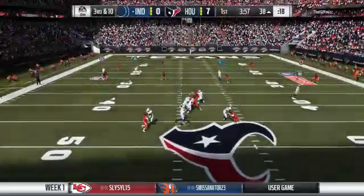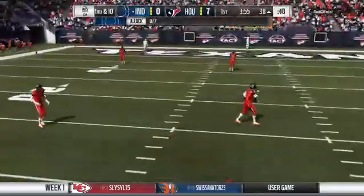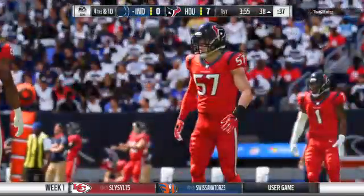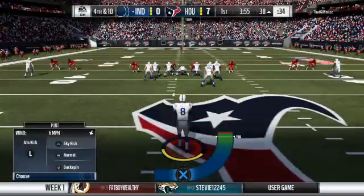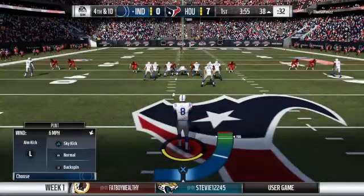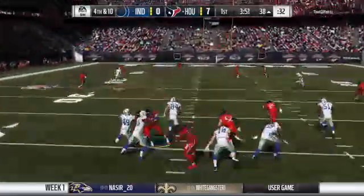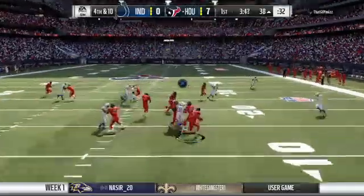Out of the gun, Luck. And that's incomplete. Not only was the call spot on, how about the execution of that defense right there? The zone was absolutely locked up tight. He was trying to force it in there on 3rd down. But if there's a time to force it, he felt like he needed to make a play, right? Yeah, exactly right. 3rd down, you got to try and find something. There's nothing available there for him.